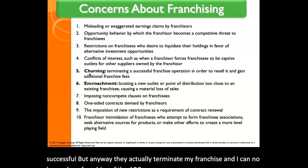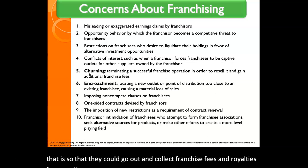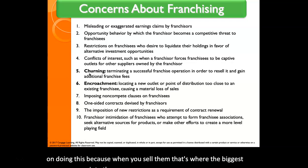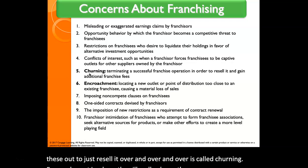And the only reason they did that is so that they could go out and collect franchise fees and royalties from another new franchise. So they sell another franchise in Morgantown just so that they can keep on doing this, because when you sell them, that's where the biggest money comes into the franchise, with the franchise fee. Usually there's franchise fees of anywhere between $1,000 to $1 million. So churning these out to just resell it over and over and over is called churning. Encroachment is where they illegally place other franchises close to your franchise so that it hurts your business.